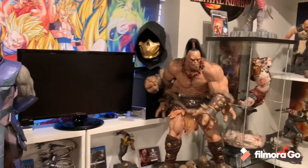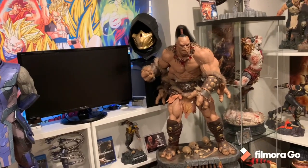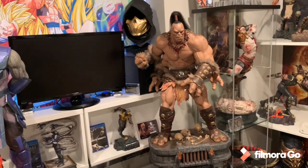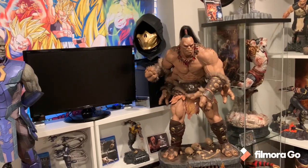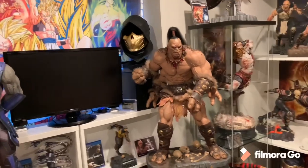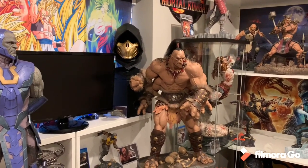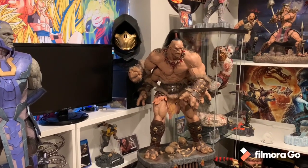He's also increased quite a bit in value. He retailed at like $1,400, plus $150 shipping, but now he goes for over $2,500. There's only 150 of these made. But still, absolutely one of the best 1/3 scales ever made. So this for me made number 4.